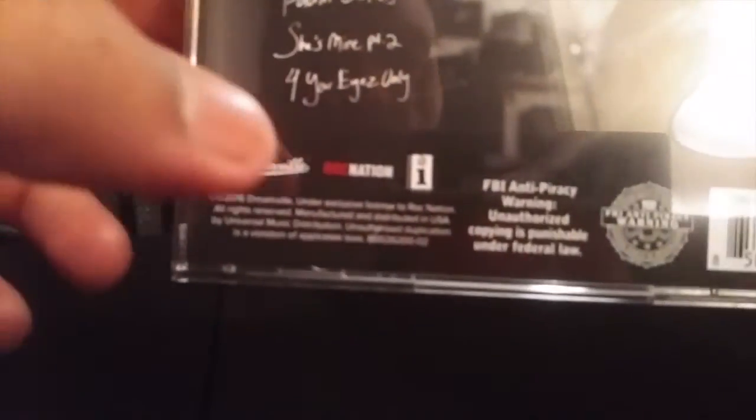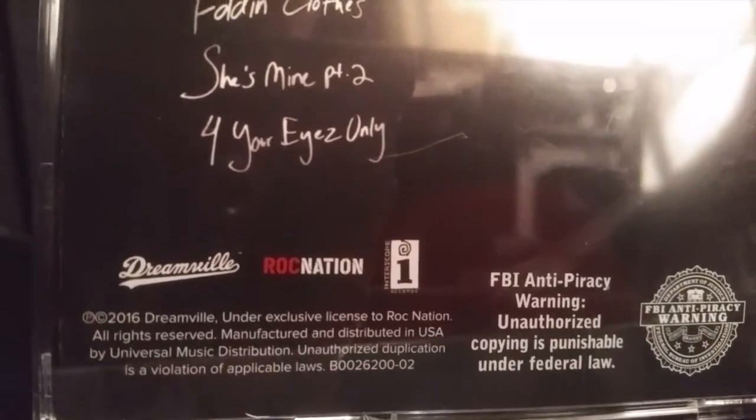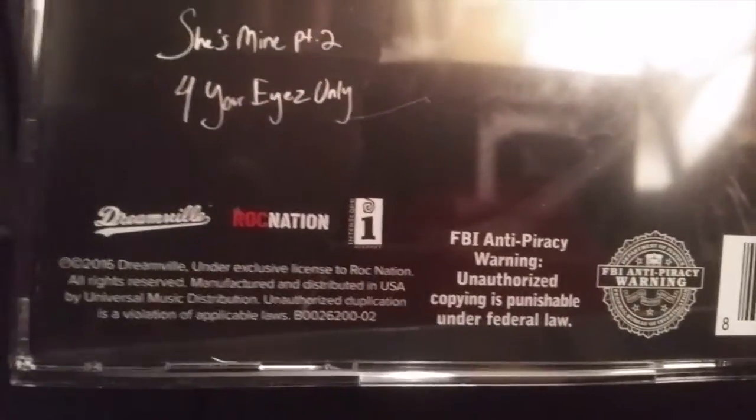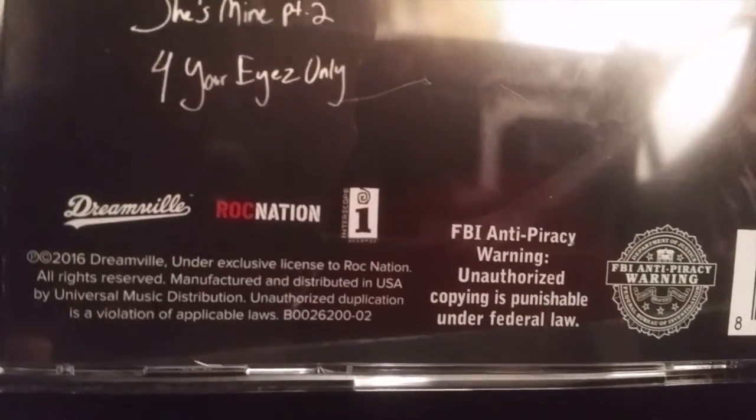And then if we get a little bit closer, I don't think I discussed this specifically earlier, but this was released under J. Cole's record label, Dreamville Records. Well, that's a subsidiary of Roc Nation. I'll get all the fine details on the bottom.